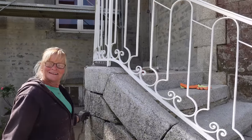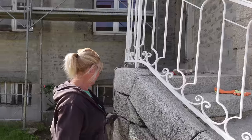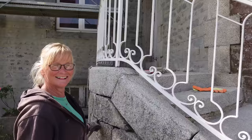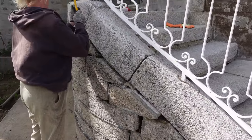And obviously quite a lot of you have noticed our unusual design for our railings. It was a bit comical when we designed it. But yeah, we'll crack on now, getting this sorted, get it mixed up, and go from there.